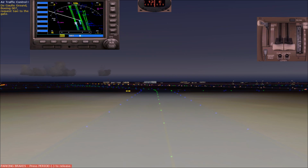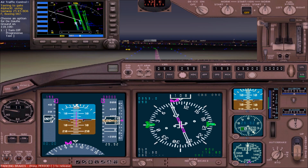Ground, Boeing 007, request taxi to the gate. Boeing 007, taxi to gate Alpha 30, using taxiway Zulu 5, Bravo, Delta 6, Foxtrot. Taxiing to gate Alpha 30, using taxiway Zulu 5, Kilo 5, Bravo, Delta 6, Foxtrot, Boeing 007.